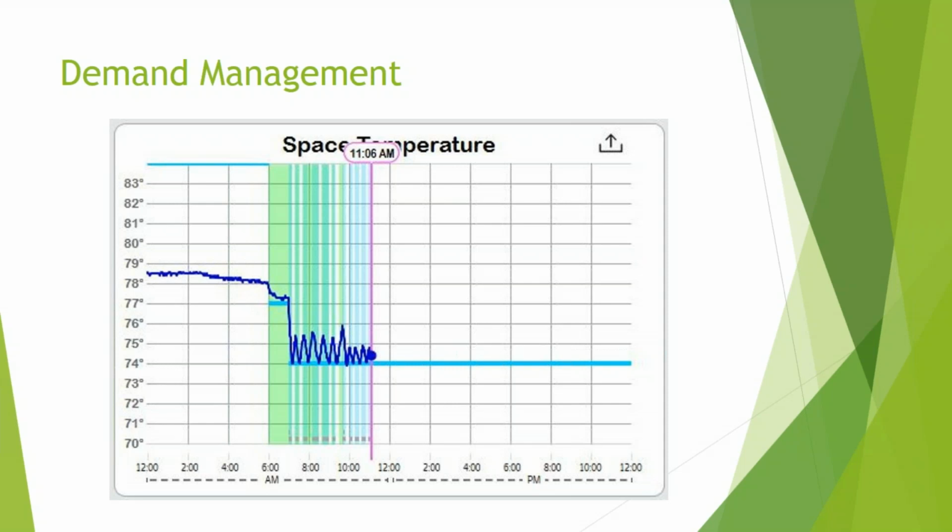You can see that from midnight to 5 a.m., the set point is at 84 degrees. So when the space temperature is there at 78, 79 degrees, the air conditioning isn't running at all. And that, of course, is saving quite a bit of energy compared to what would happen if that set point had been left at the 74-degree temperature that it's at during the day. Then at 6 a.m., it steps down.